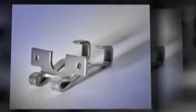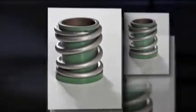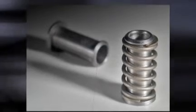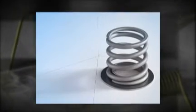What are some of the specialized metals that CSS uses in its parts for aerospace applications? We use a variety of exotic materials, including titanium, Inconel, a couple different types of Inconel, 17-7 stainless, Hastelloy, Waspaloy, Nicrofer, and Elgiloy. And we're currently experimenting with some parts in Nitinol.